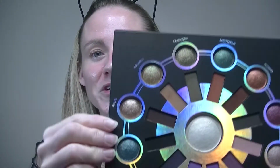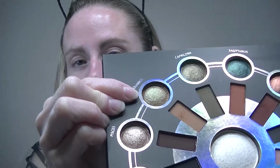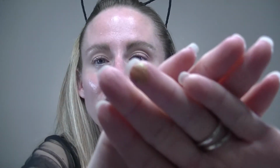Okay, so next, let's go into the shimmer shade of Aquarius. Now this shade is absolutely beautiful. It has kind of a reddish green undertone, and in fact, if you guys don't have this palette, but you have the ColourPop Super Shock Shadow in the shade Moonwalk, this is very similar. So if you have that shade, you can use that instead. So I find the easiest way to apply these shimmers is just to take my ring finger and pack it on. So this is what that Aquarius shade looks like with kind of a greenish red tint. So I'm just going to pack that on about 1/3 of the way in.